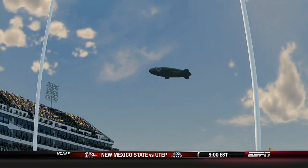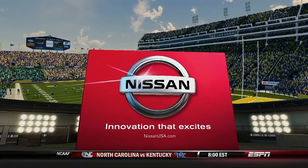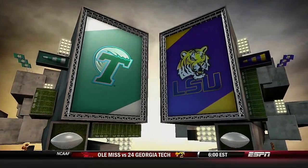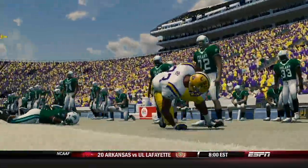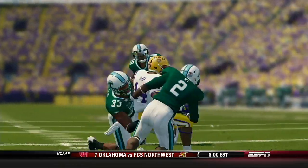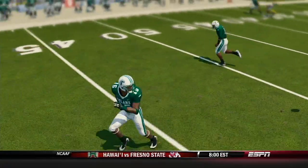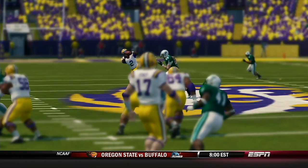Glad to have you with us in the studio for the EA Sports NCAA Football 14 Halftime Show presented by Nissan. Innovation that excites. Reese Davis and David Pollack here, completely locked in on that first half. So far, so good for both offenses in terms of taking care of the football, but now the defenses are ramping up the sense of urgency in terms of trying to get the ball back to their offense.